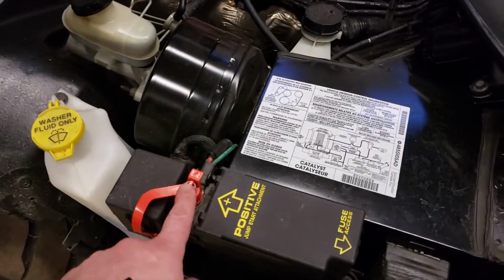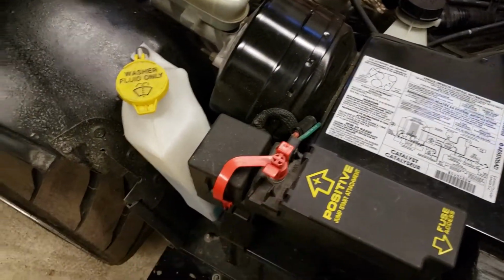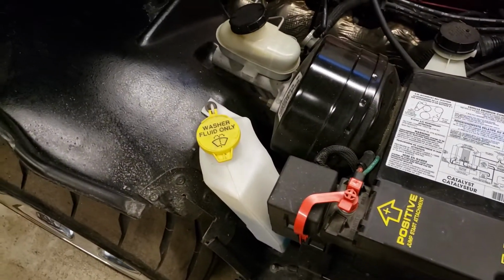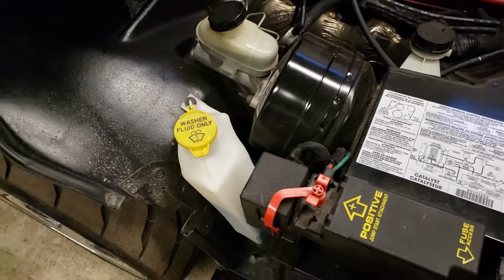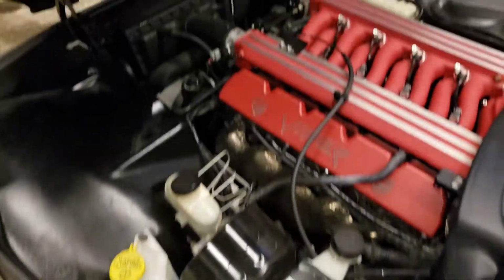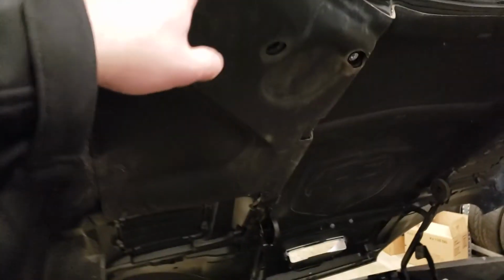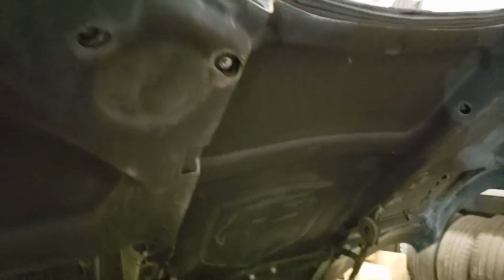Battery is pretty new, seems to be. Here is your lug for jump. Here's your negative down here. And we were sitting at just under 13 and charging at 14.6, so we are exactly where we want to be. No damage in the hood, padding or anything like that.